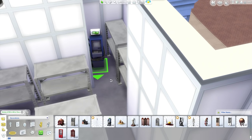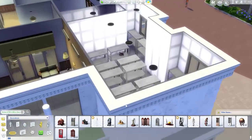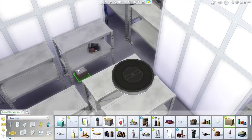There you go. Nice. Then we want some... How about a camera? There you go. A little stolen camera or something. And I need to do a bunch of files, like boxes of files and stuff in here too, because this is kind of like a file slash evidence room. It's a little bit of both.